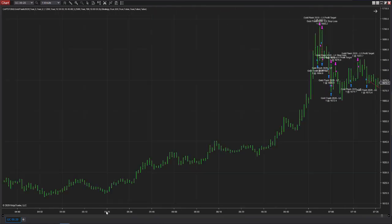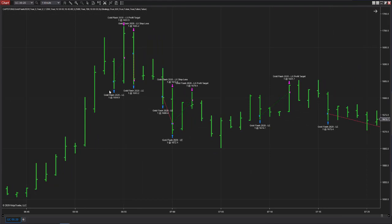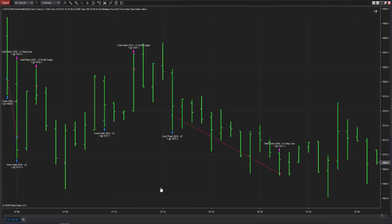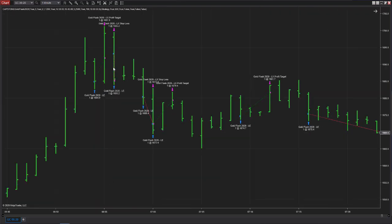Here's a series of trades when gold was really volatile. And so long trade there, losing trade there, got long, stopped out, re-entered, got long, and so stopped out. One re-entry on that setup. So you can see what it looks like to re-enter a trade. If you didn't re-enter on the same bar, you would not be taking this trade. So that is how the new version of Gold Flash works.